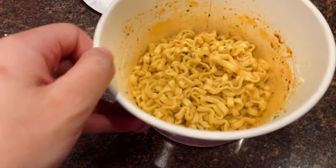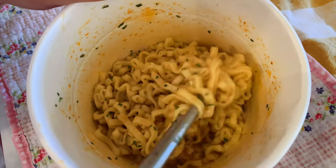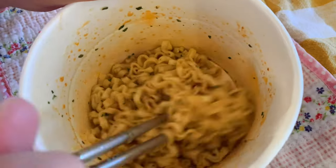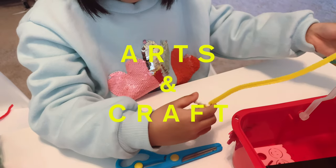I can taste the spicy already. It's very cheesy, but like processed cheesy. It's okay. I think I like Shin Ramen more. Oh, spicy for me.